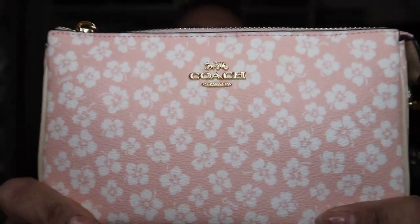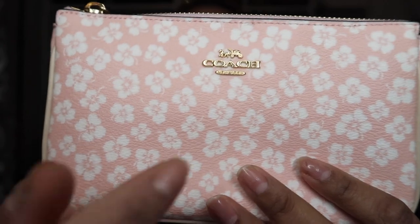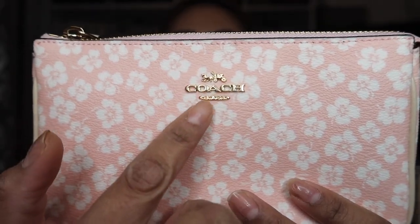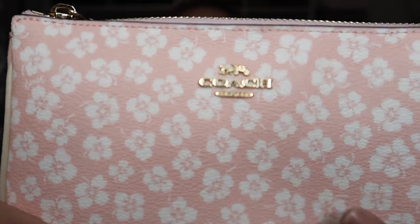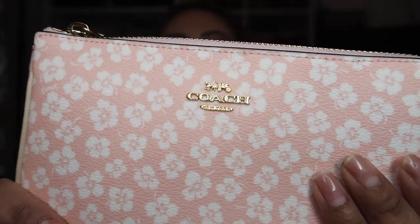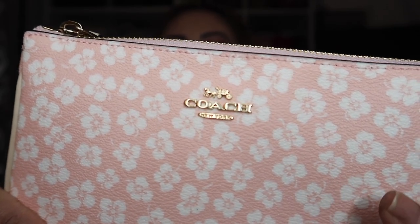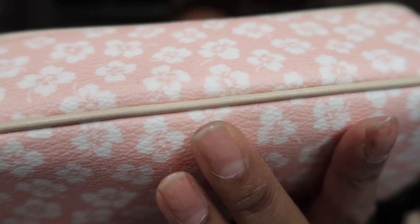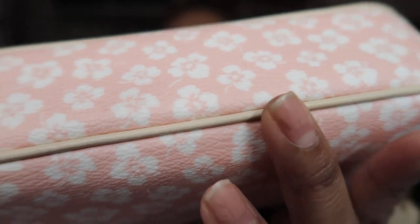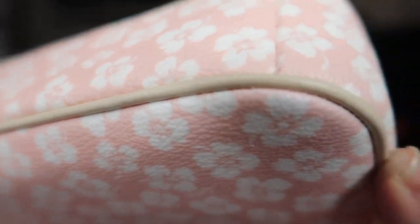I'm gonna go ahead and show you, this is my number 3rd bag that I am choosing, and why am I choosing this bag. This is such a gorgeous Nolita 19. We have the cute little Coach logo right here at the front with the cute little print with the white flower all around in the light pastel pink. The beautiful light pink is actually the perfect tone of pink that goes with the white. We do have this all over the bag, on the front, on the side, on the back, and we do have the light little ivory stitching in between right here. So this is leather in between the stitching, and it's really, really cute.